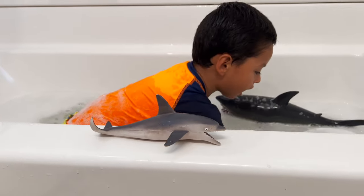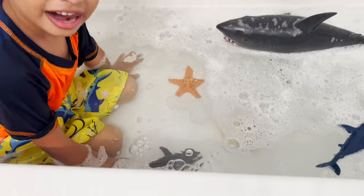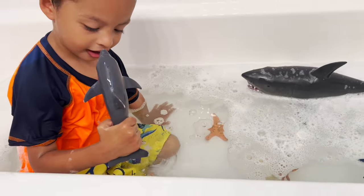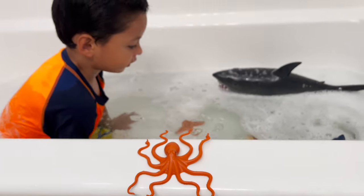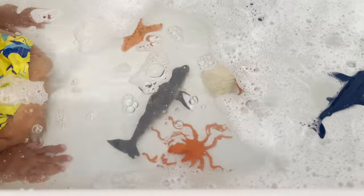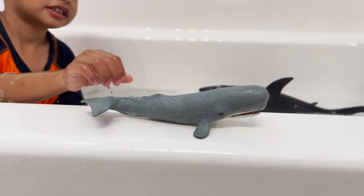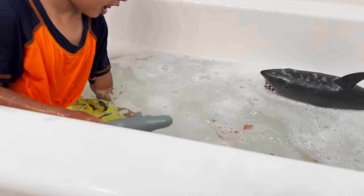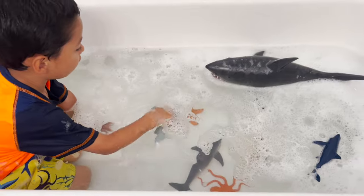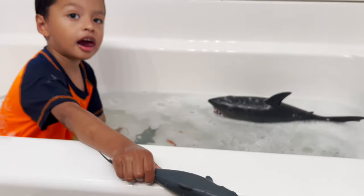Next, we have a dolphin. Next, we have an octopus. Octopus in the water, a sperm whale. Gonna go swimming with the other whale. A great white shark.